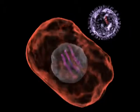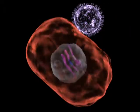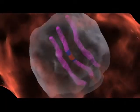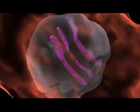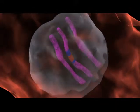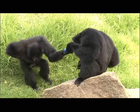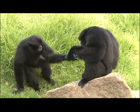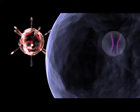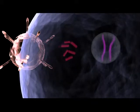A second and more dangerous consequence is the accidental insertion of the new gene into what are known as tumor suppressor genes. As their name suggests, these genes help prevent cancers. Disruption of the tumor suppressor gene by the insertion of a gene through the activity of a retrovirus has been shown to sometimes lead to the development of cancers in test monkeys. For these reasons, researchers are also looking at the use of other viruses, such as adenoviruses, to insert functional copies of genes into host cells.